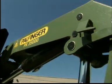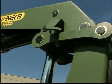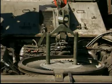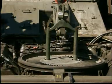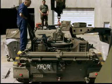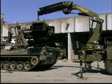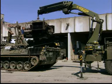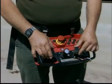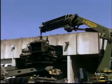The Power Link system developed by PALFINGER gives the crane superior lifting power even in unfavorable boom positions. The engine for an armored vehicle is heavy. No other crane in this capacity class could handle this weight without the added benefit of our Power Link system. During the removal and insertion of engines for armored vehicles, the sensitivity of the PALFINGER remote control proves its value. The heavy engine can be maneuvered with millimeter accuracy.